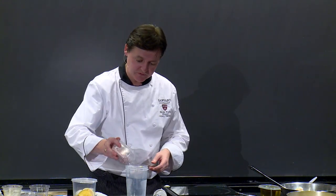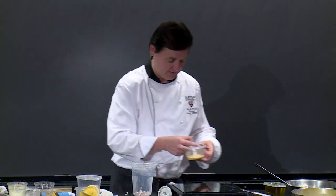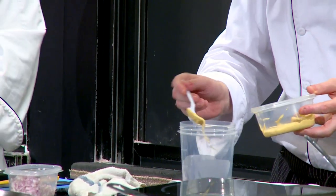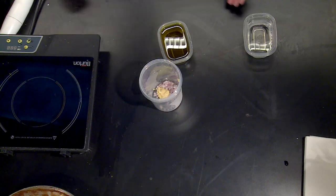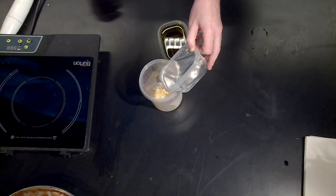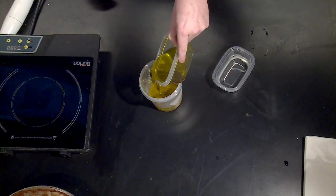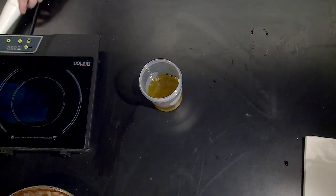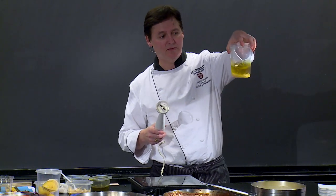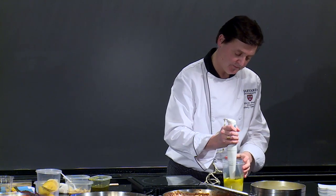I'm going to do this so you can actually see. That's just some shallots, right? Some Dijon mustard. And vinegar, we normally do like 3-to-1, something like that. Now, you can see that this is separated. It's really not doing a whole lot, but just by putting an immersion blender in.